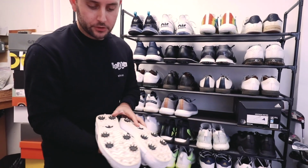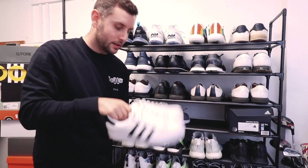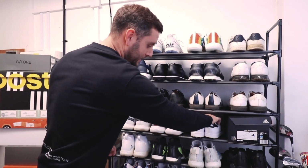Really cool. 20th anniversary was this year of the Superstar. Really clean pair of shoes. I like these a lot. Okay, so that is the Adidas section.